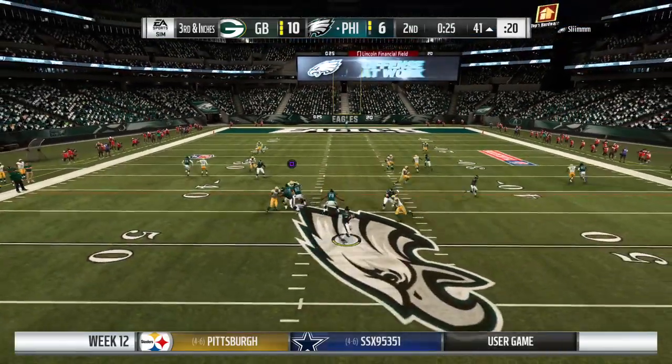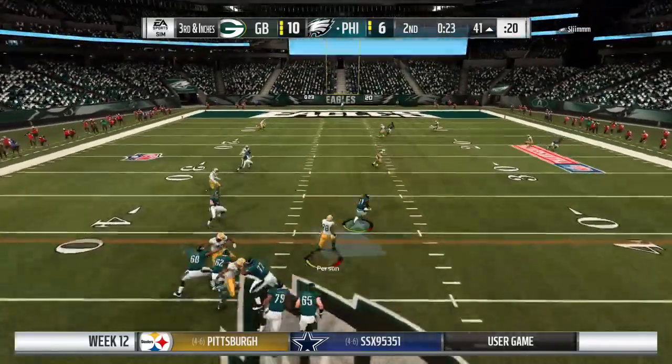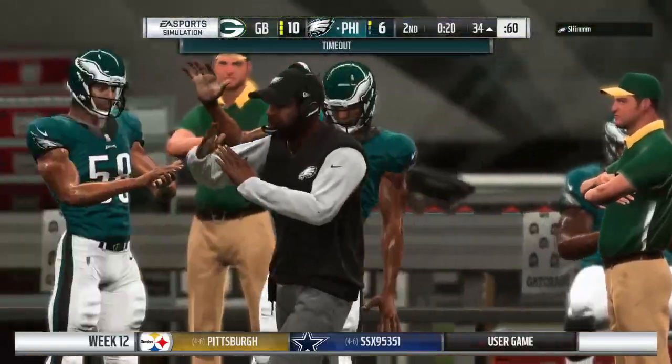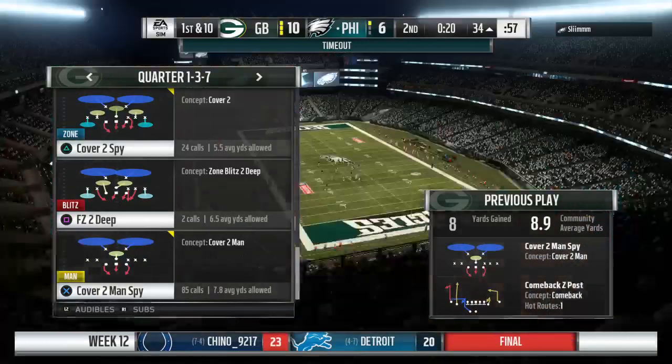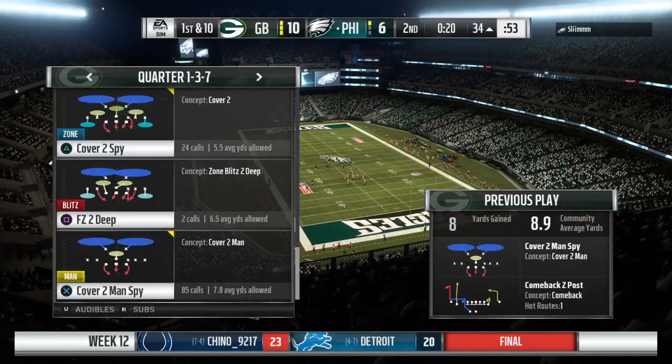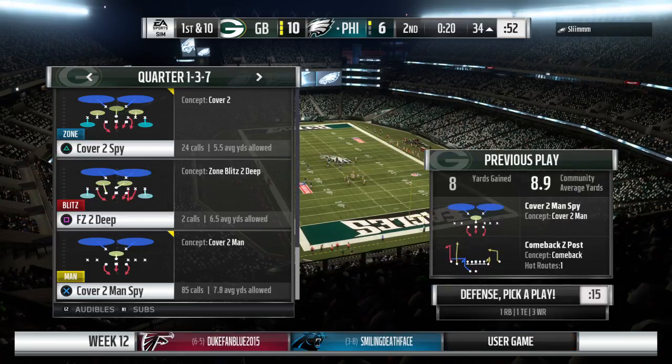Wentz going to try and throw on third. And an alley to run. And he'll slide down to avoid the contact. And now before this first down play, we're going to get a timeout here, as the clock will stop with 20 seconds to go in the first half.